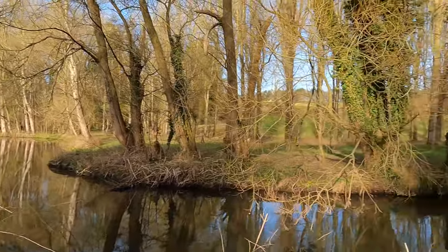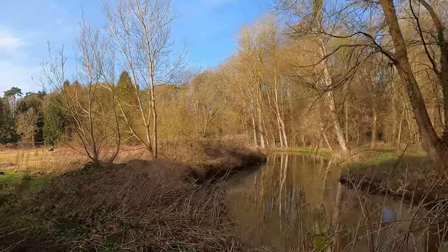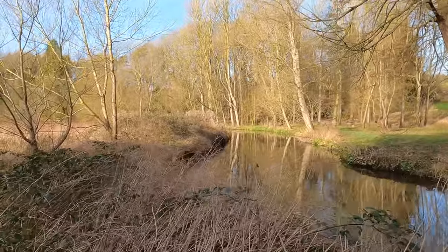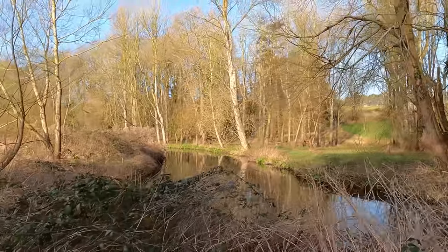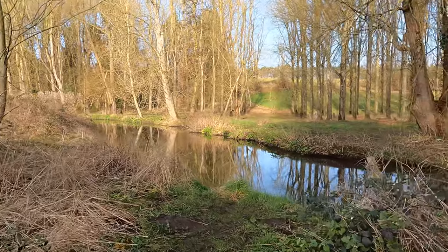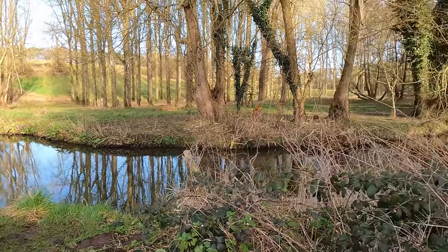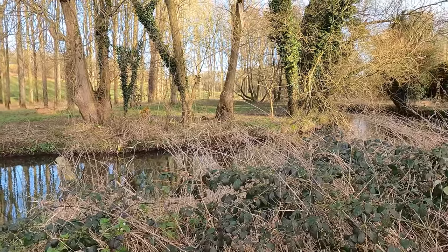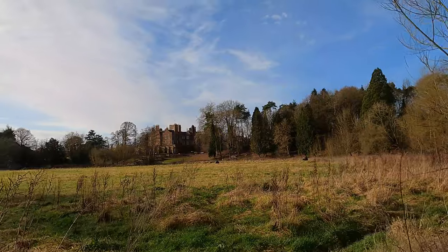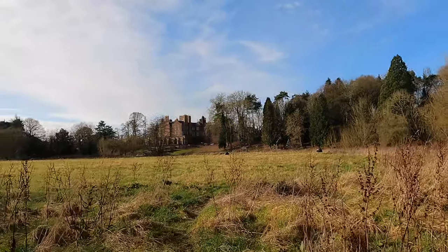But this canal section here, if you imagine where it splits off down that weir pool, I don't know how the fish are going to get up from the top of that into this section. I don't know whether there are any fish in this section. I have tried fishing here and caught nothing at all, but I don't know whether other people have. But just looking over there, there is actually Stourton Castle, a nice little view of it from here. You get some great views.